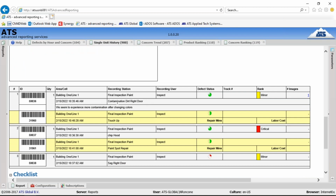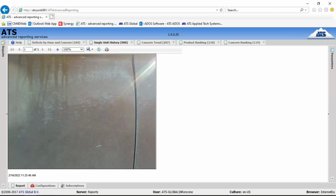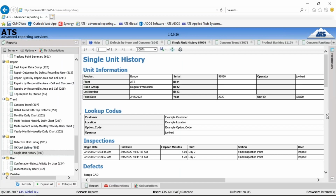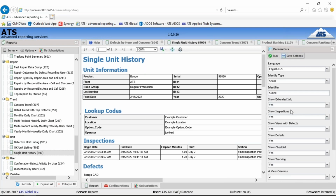For example, here, I see that for the contamination, we have a comment where it says we seem to experience more contamination after changing colors. You'll also notice that in this image column, there is a link to a number 1. And by clicking on that, I can see the photo that was taken that the inspector associated with that defect. So everything is available here for each unit. And again, it's all tied back to serialization.